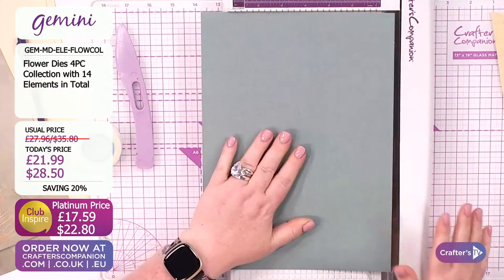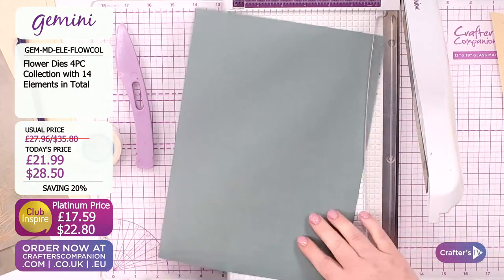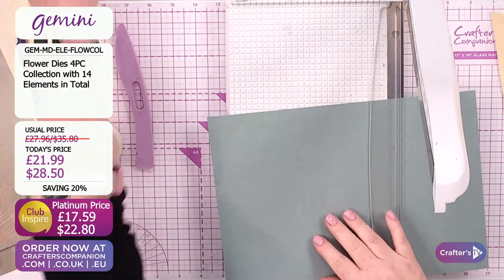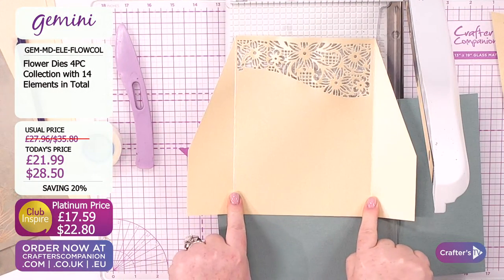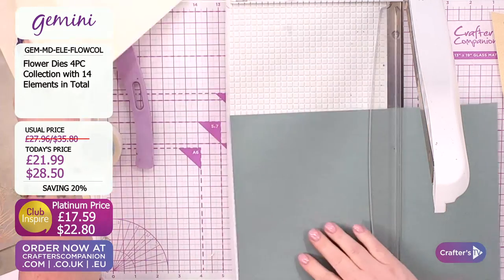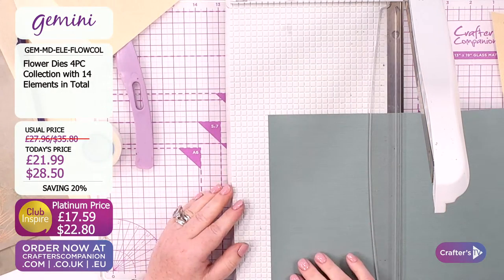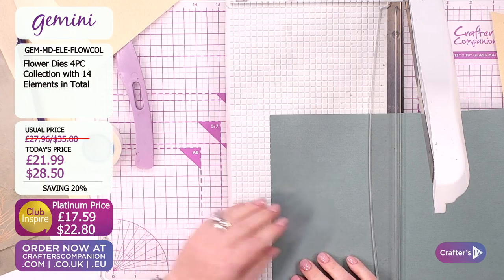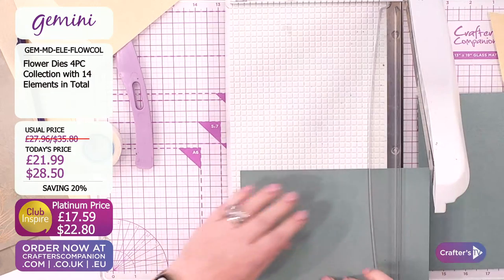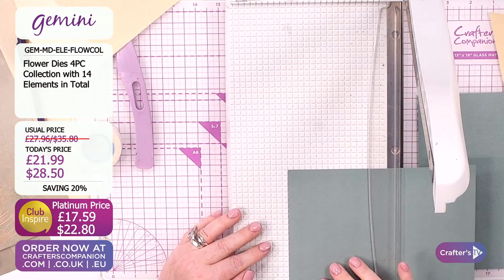Right, so with the textured one that we're going to use on the back, we're going to cut this down. My main piece here is 6 inches wide, so we're going to cut it a quarter of an inch in. So we're going to go to 5 6/8 or 5 3/4. And then this way, we're going to go to 5 inches.